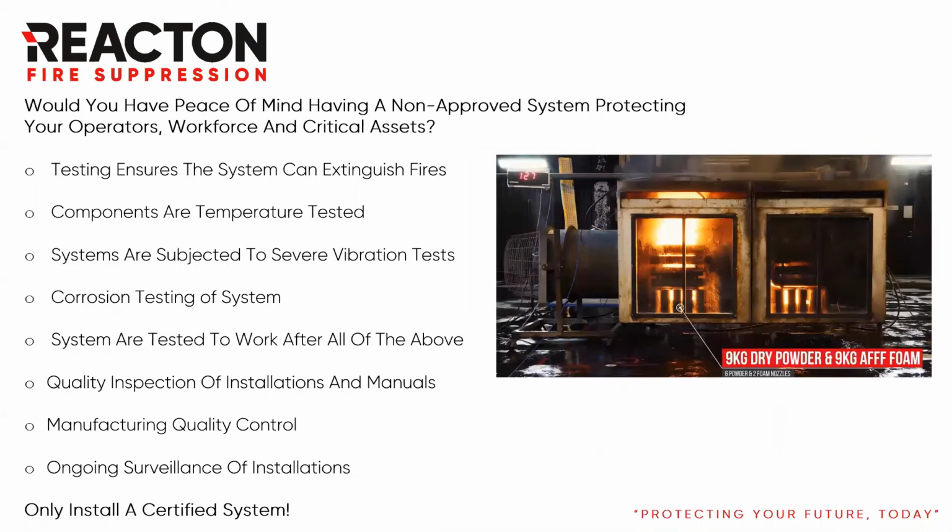As you may have gathered, we're pretty passionate about supplying the best, and a lot of what we try to do is educating people around the need to install a third-party certified system. Would you have peace of mind with a non-approved system protecting your operators, workforce, and critical assets? Once a system's certified, you know it can achieve the following points. Testing ensures the system can extinguish fires in a multitude of scenarios, including hidden fires. Components are rigorously temperature tested, subjected to severe vibration tests, fully corrosion tested, and then the system discharge is tested to work after enduring all of the above.